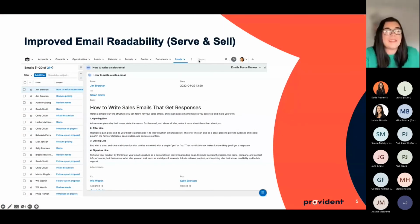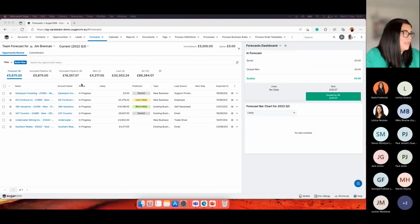Thanks. Okay, now this one has to be one of my favorites in the release. I know it's so simple. It's the improved email readability for both sell and serve. Whenever you're looking at a contact and you click on the little focus drawer to open up the email, the body of the email, the text box there, is so small. You have to expand it out or do loads of little scrolls to read the email, but you don't have to do that anymore. So this one I'm quite excited about.